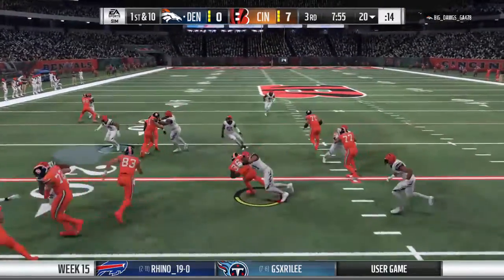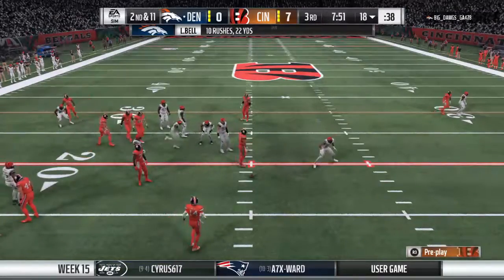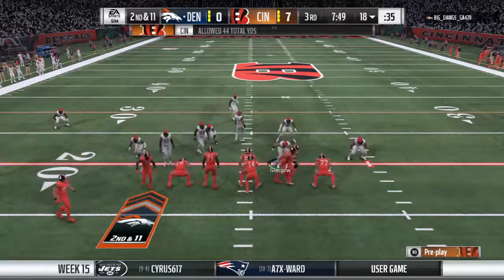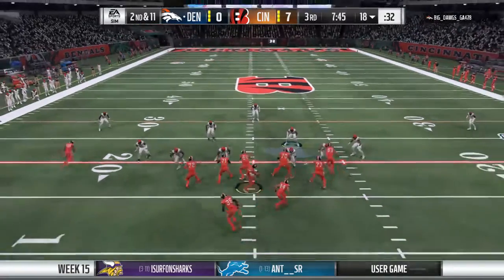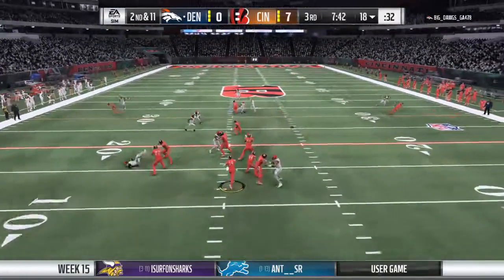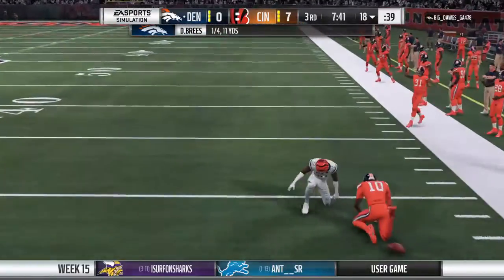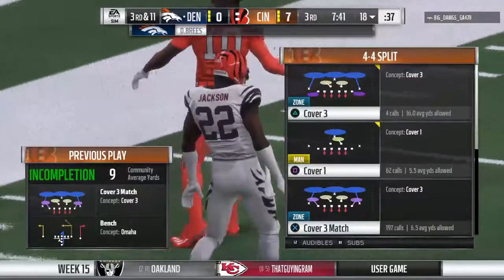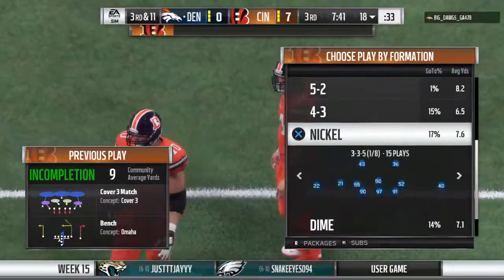The second half starts with a carry by Bell. And it's been like this all night long. Nowhere to run as they stop him behind the line. That's going to go as a loss of a yard, and it'll be second down. On second down, here's Breeze. And the hit jarred it loose. It's incomplete. Pretty good coverage there, and both of these defenses, they've had good coverage throughout this one.